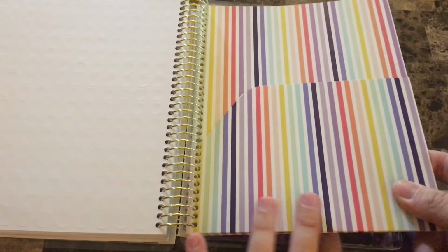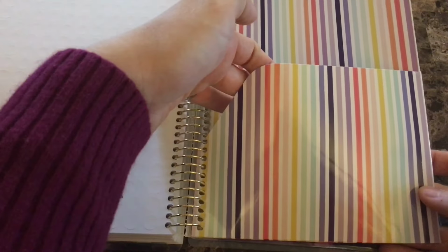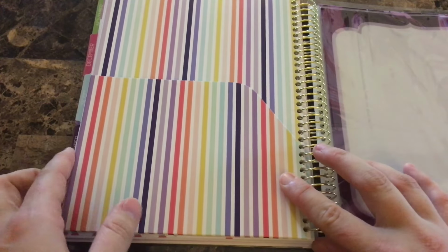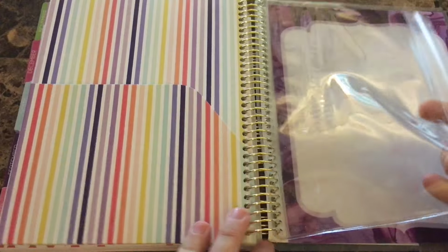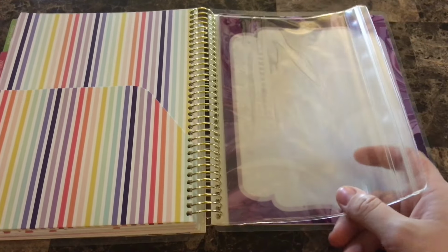Then in the back, you have this cute little folder. I love this. Isn't that cute? So it's a good size pocket, and it is just as sturdy as, I don't know, any of the Mambi folders that I've ever held. So this is a really nice quality folder that's included in your planner. And then you get a little clear zipper pocket as well, which I really, really like.